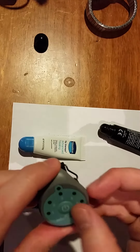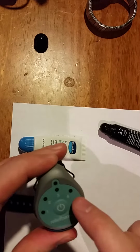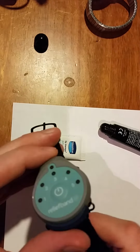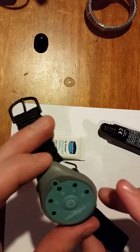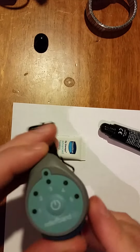And then once it's on, you press the button. It has numbers 1 through 5. And that's how much power that sends from here. And this will last for 500 hours. Think about that, that's a long time. 500 hours of anti-nausea. That's awesome.